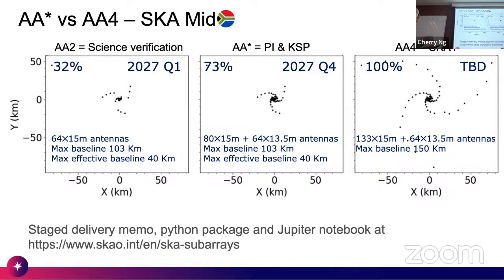And finally, this is SKA1. And you see AA star, for example. Okay, let's look at it this way. In AA star, this is the data that we are sure to get, 28 or so. It's about 73% of the full SKA1.